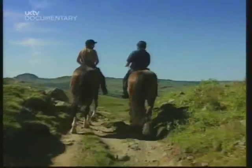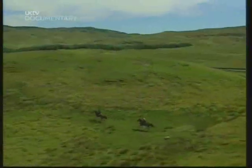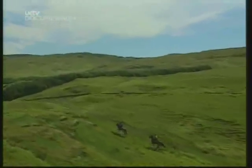For trail riding, do you find the horses have to be quite brave-hearted, adventurous? They have to be, yes. You don't want any horses that are wussies or wimps. They've really got to be prepared to say, yeah, we can do this. We can go up this. We can do it.